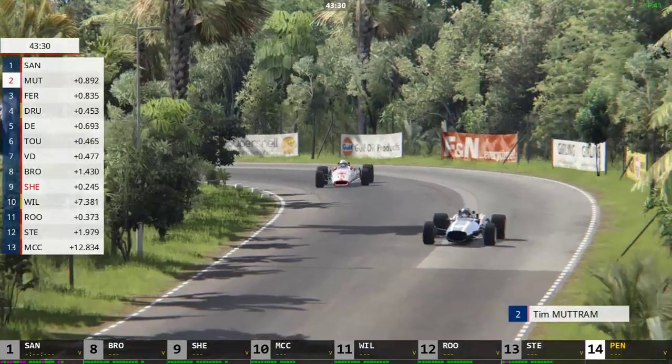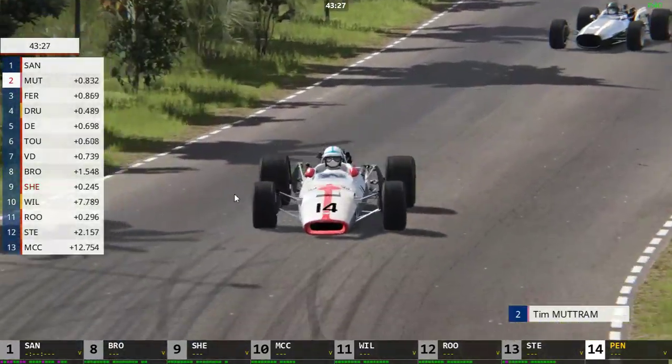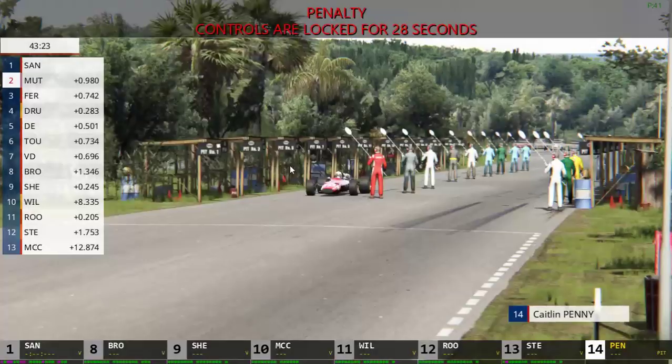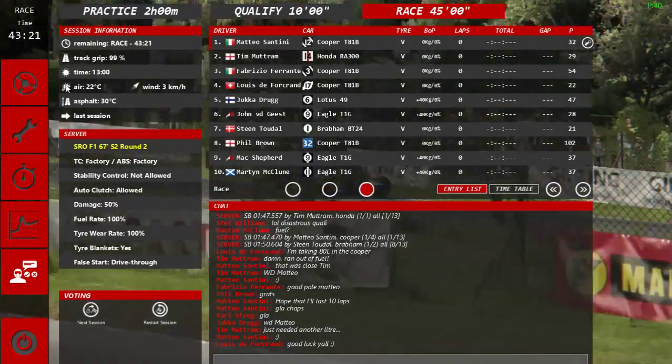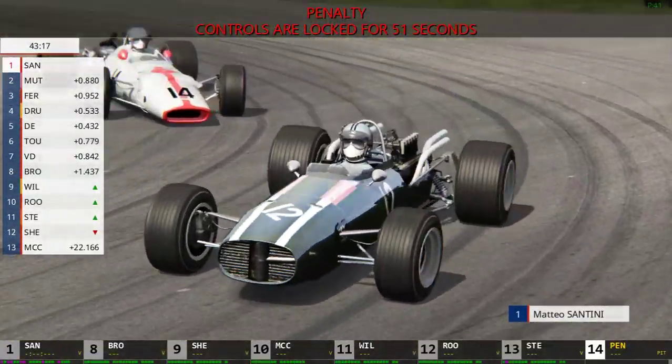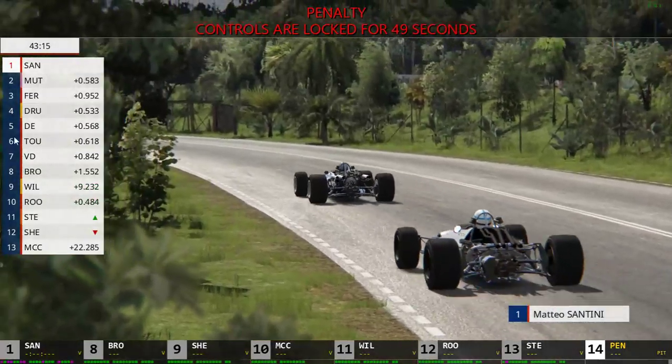That was fantastic there. Andrew Williams is just reminding me to move my car off the grid. Thank you very much for reminding me to do that. There we go, that's all sorted. I think it was out of the way anyway, but Rory's managed to check.